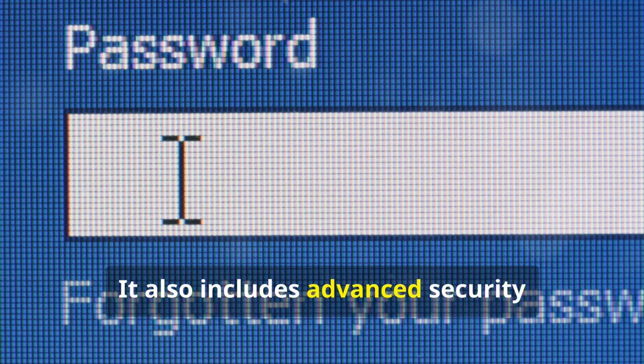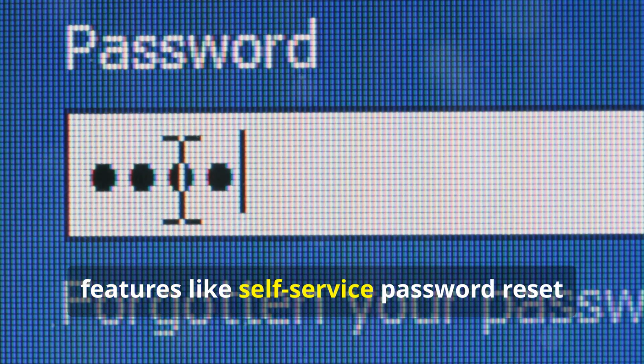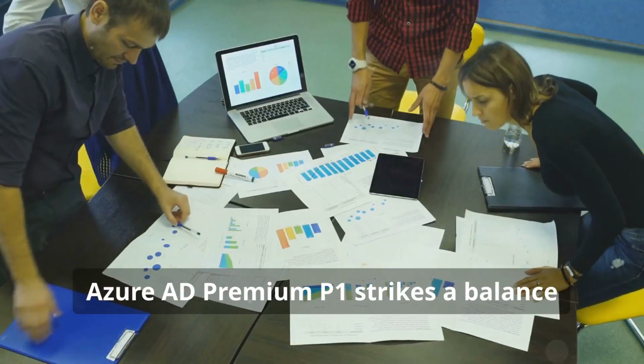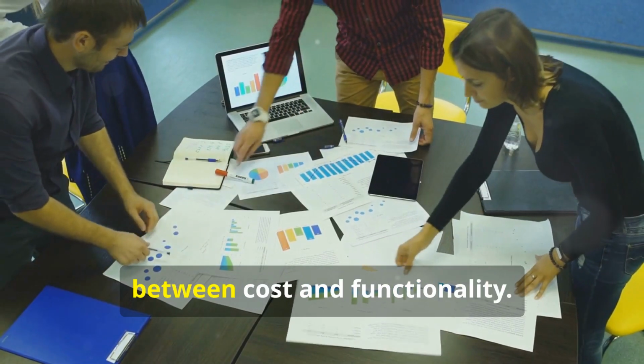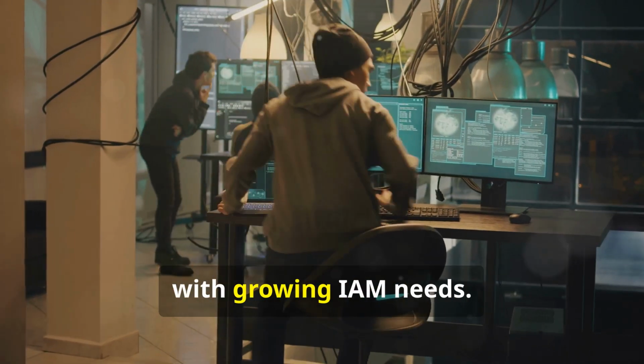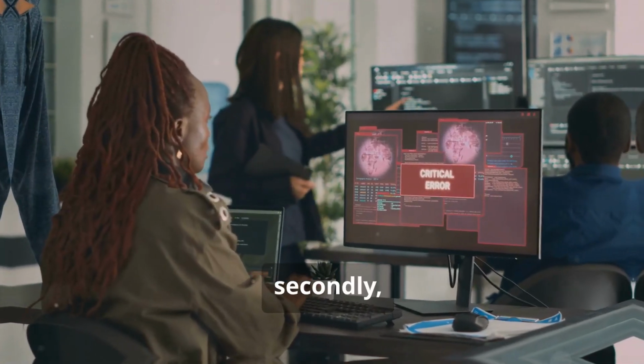It also includes advanced security features like self-service password reset and Azure AD Connect Health. Azure AD Premium P1 strikes a balance between cost and functionality. It's a robust solution for organizations with growing IAM needs.